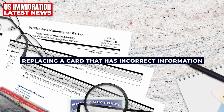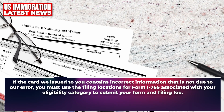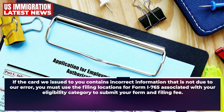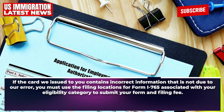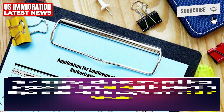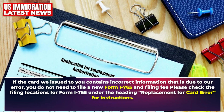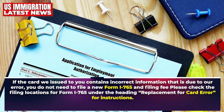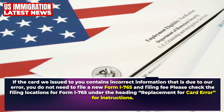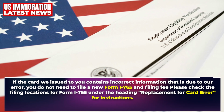Replacing a card that has incorrect information. If the card we issue to you contains incorrect information that is not due to our error, you must use the filing locations for Form I-765 associated with your eligibility category to submit your form and filing fee. If the card we issued to you contains incorrect information that is due to our error, you do not need to file a new Form I-765 and filing fee. Please check the filing locations for Form I-765 under the heading Replacement for Card Error for instructions.